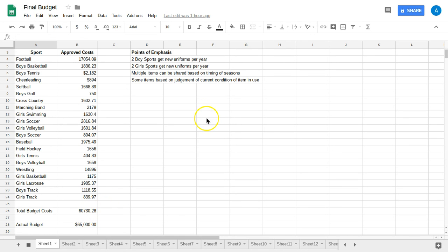Some of my points of emphasis is that every year 2 boys sports will get new uniforms, and then also 2 girls sports will get new uniforms. To kind of keep this streamlined, the football team got new uniforms this year. Girls soccer got new uniforms. And then the cross country, both boys and girls got new uniforms.